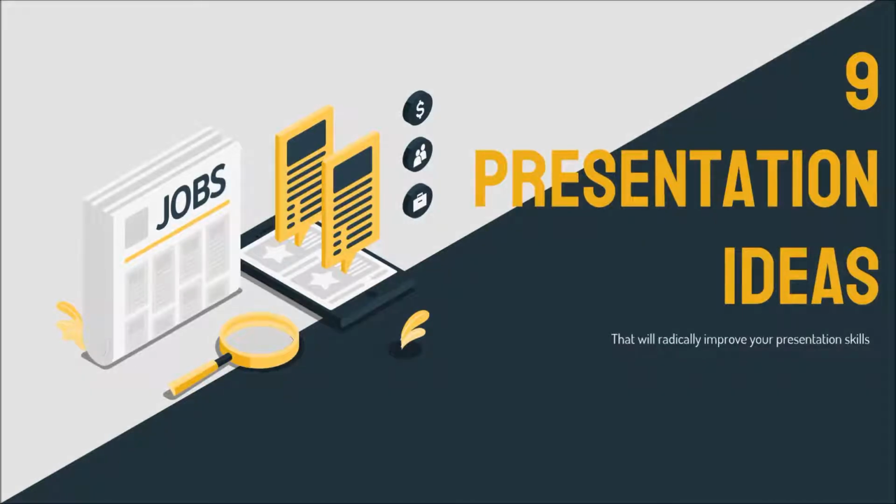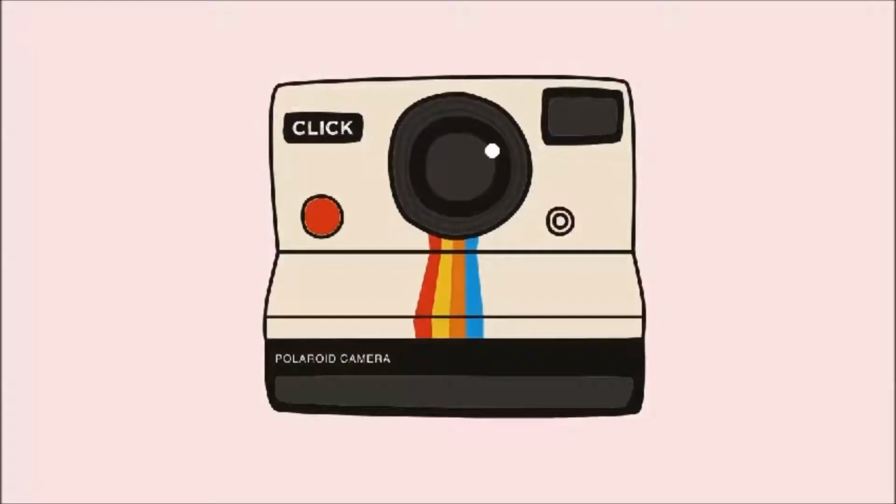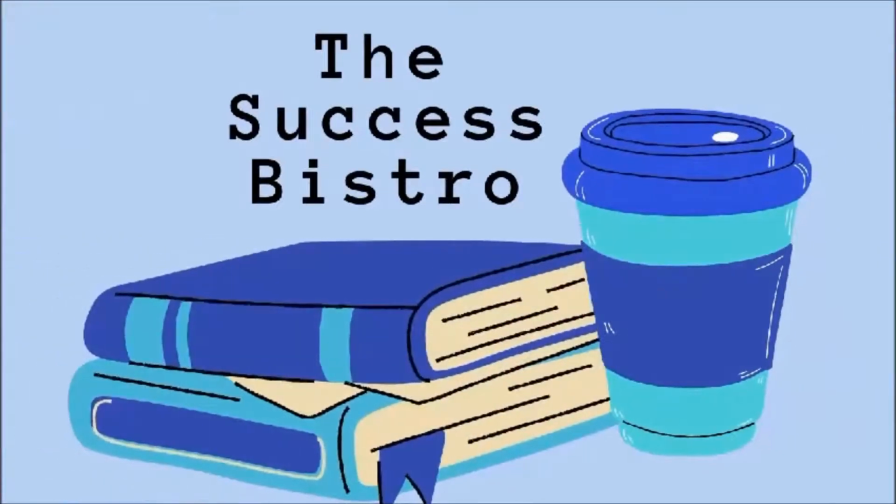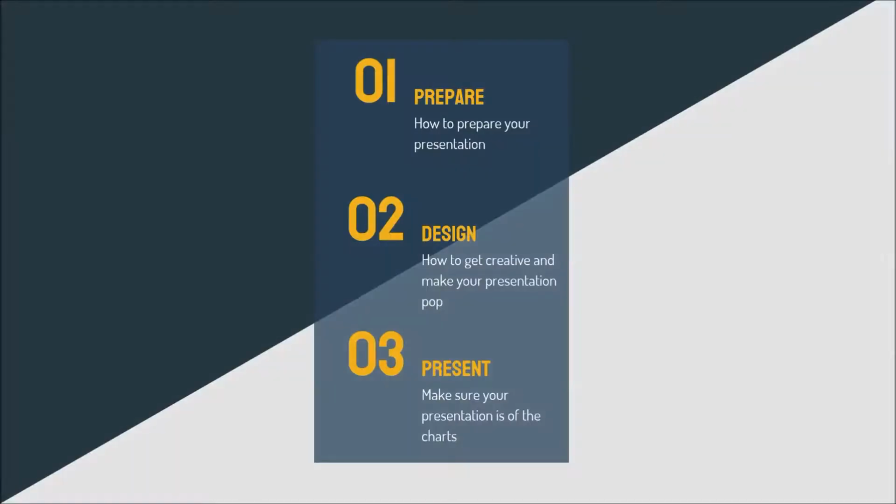Here are 9 presentation ideas that will radically improve your presentation skills. In this presentation, we'll be talking about how you can make your presentation stand out with these 9 easy tips, tricks, and ideas that you can use in all your presentations. We'll also be talking about how you can prepare, design, and present your presentation so they're captivating and very interesting to the audience.